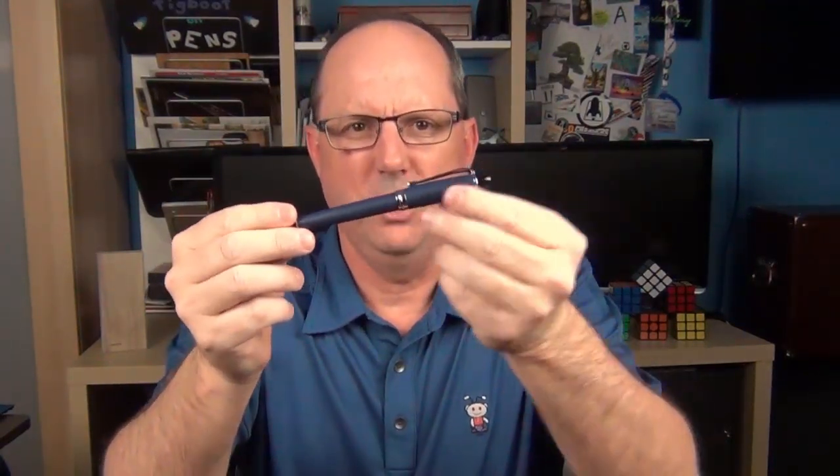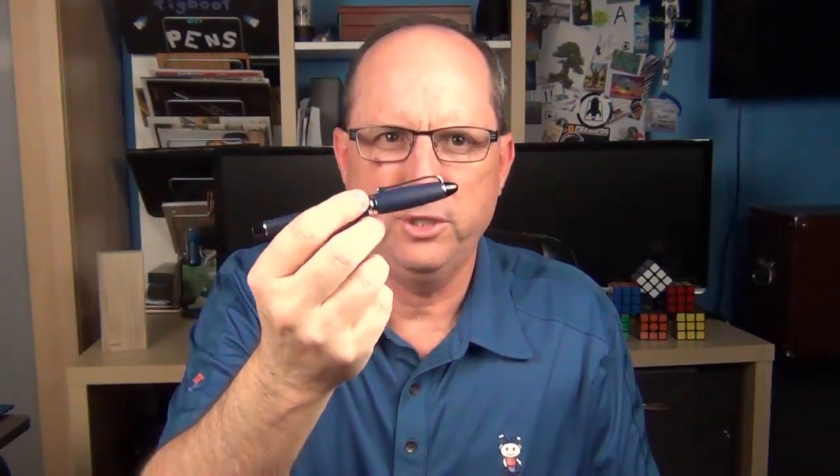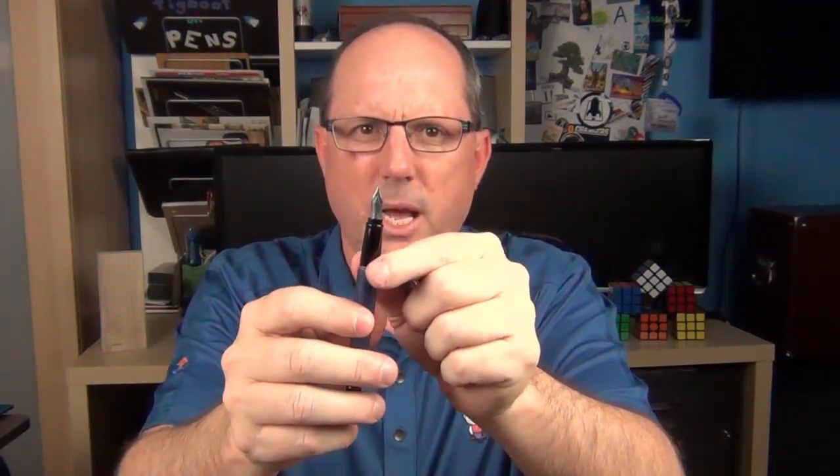It has a bit of a unique design with this kind of bulbous cap, and this particular model has a matte blue finish on a resin body. I believe they call this their satin finish, but it has a real nice feel to it. The nib is a bit on the small side. I wish it was a size larger. And it is a bit on the stiff side as well. It's a little more toothy than smooth, but that isn't necessarily a bad thing.